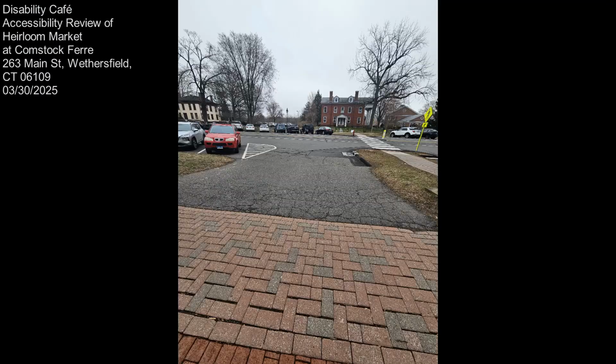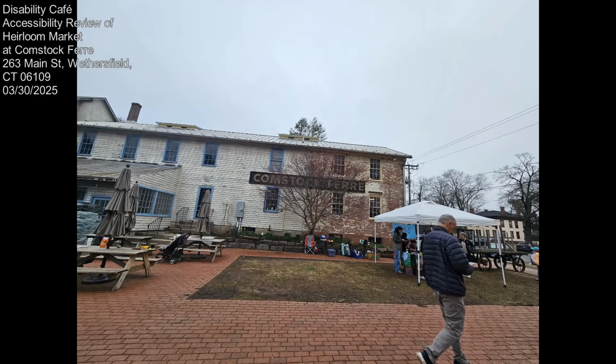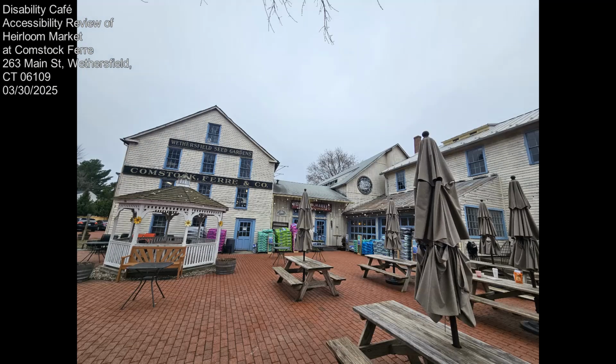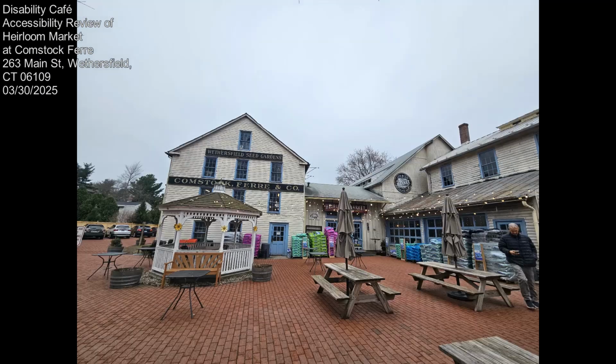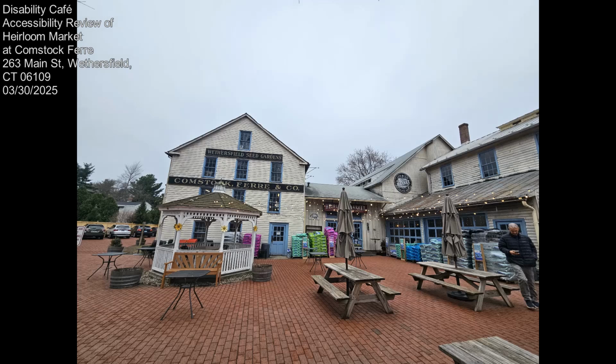Once you park and get on the premises of the Heirloom Market, you're going to notice the whole patio is brick. It's absolutely stunning, but it is bumpy. It is uneven in some parts. So just be very, very careful when you are entering onto the property. There are picnic tables. Some of them are warped or older wood, so it's better to put a towel down, or if you have one of those cushions for benches, so that you don't get a splinter.